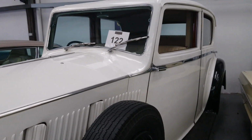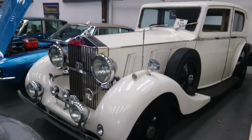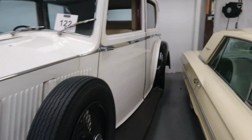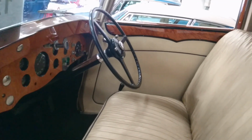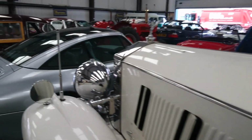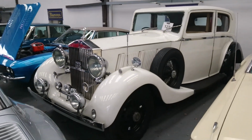Lot number 122. This is a 1937 Rolls-Royce Phantom 3. Again, we've seen this quite a few times before. It has, of course, the Rolls-Royce of beige leather interiors. Estimate is between 30 and 34,000 pounds, which seems to me to be quite reasonable. We have the partition, acres of wood and beige leather and all that kind of stuff. I don't know why this hasn't left yet, viewers, but there we go.